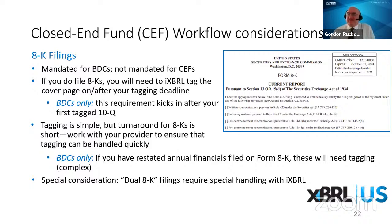And then lastly on 8Ks, there is a special consideration for dual 8K filings. In the graphic on the right, we've shown a snippet of the bottom of an 8K cover page where those 4 checkboxes are. Those allow for what's called a dual form type filing. Under XBRL, unfortunately, that dual system doesn't work so well, and you could still check the box, but you'll actually have to create 2 separate filings. The reason for that is that those other form types, such as 425 and DEF 14A, do not currently allow for XBRL. So they have to be formatted slightly differently than your 8K.